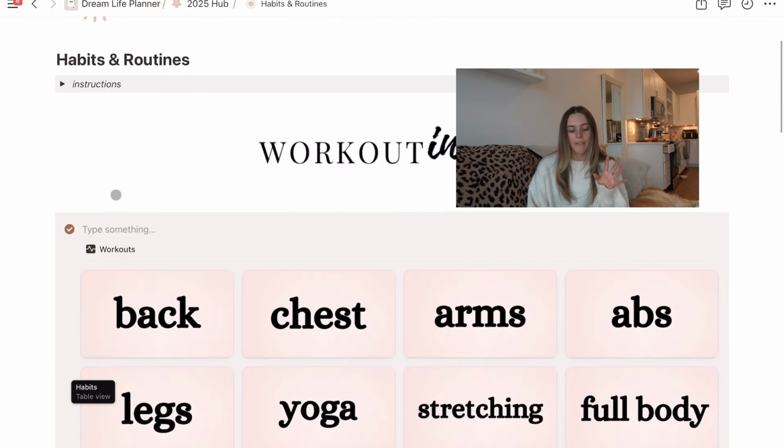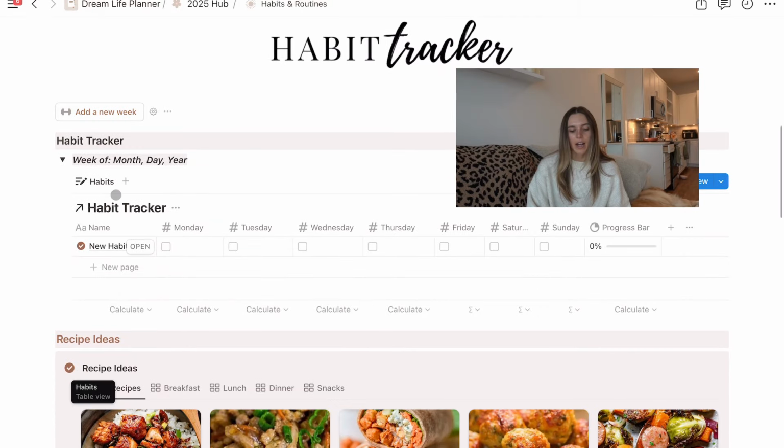If you scroll down, I have a habit tracker here, so I can keep track of different habits and I can list them in here. So I could say like waking up at 5:30 or drinking a gallon of water, and you can list them all here and then check them off when you do them every single day.